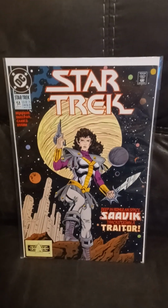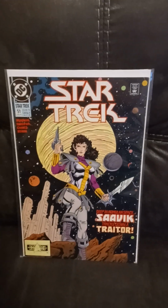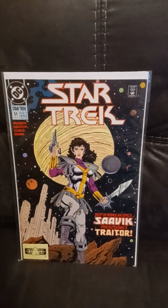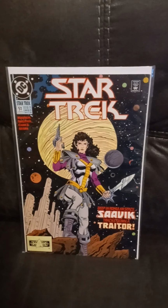So I thought that was a pretty good overall haul. Like I said, 50-cent books like crazy with a few $3 and $2 things thrown in there and stuff. So it was pretty good for that.